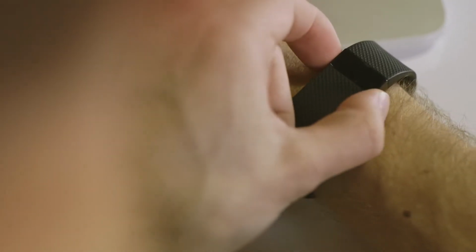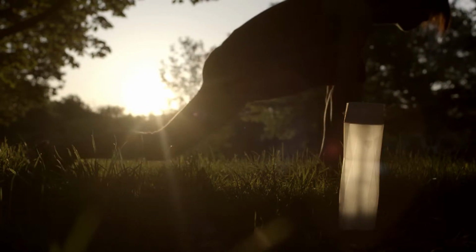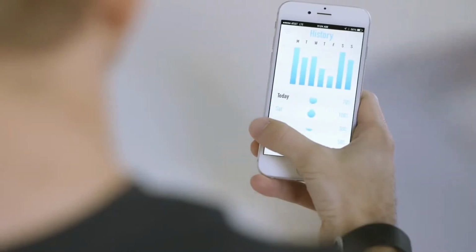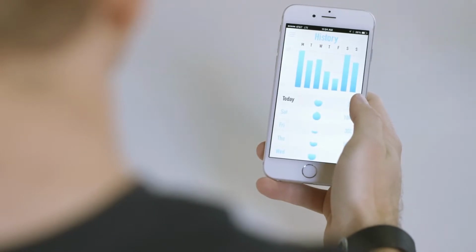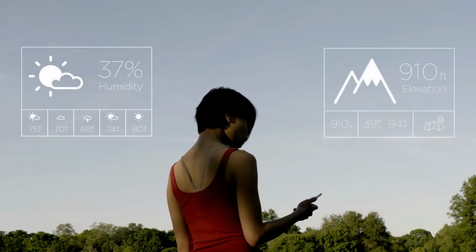So if you've forgotten to drink water, the bottle will glow to remind you. And the battery lasts for over a year, so you'll never have to charge it. It syncs with your favorite wearables and fitness apps, and so if you go on a long run or workout, it'll increase your daily water goal to make sure you stay hydrated. The app can use your location to account for the temperature, humidity, and elevation of your surroundings. So if you're in Colorado in the mountains, the app will remind you to drink more.